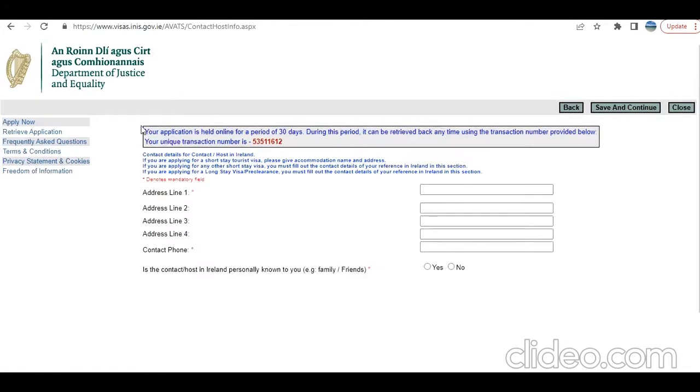Next is your contact details for contact host in Ireland, like where you're going to stay, your accommodation. For example, if you are going for tourism purposes, you know where exactly you are going to stay, right? So that's what information you need to provide. So I'm going to put some sample.